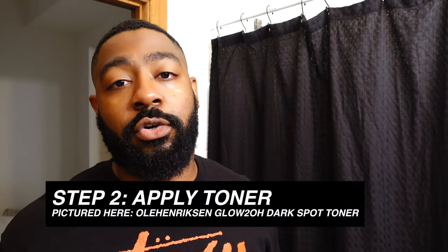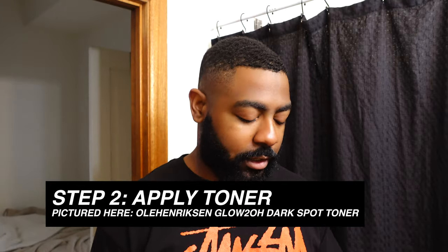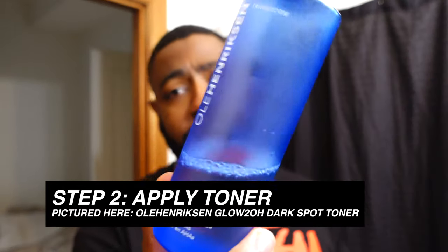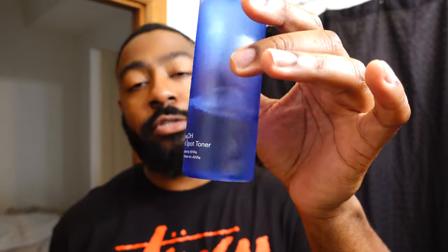Following my same 5-step skincare routine, next step on the list, you want to tone your face. You want to use a toner, right? I have a couple different toners I use. One of my old favorites is by Ole Henriksen. This is the Glow 2O Dark Spot Toner. I love this because a lot of products talk about keeping an even tone and clearing your face up from dark spots, and this one I really do swear by. If I've ever cut my face, or pimples that heal dark, or any kind of dark spots, this really helps clear that up.